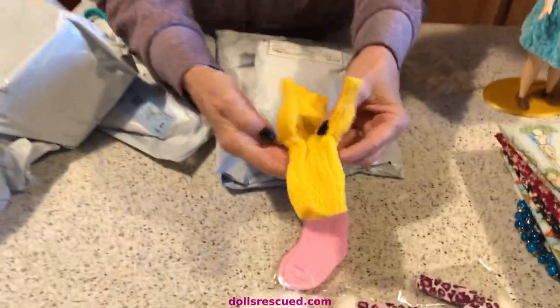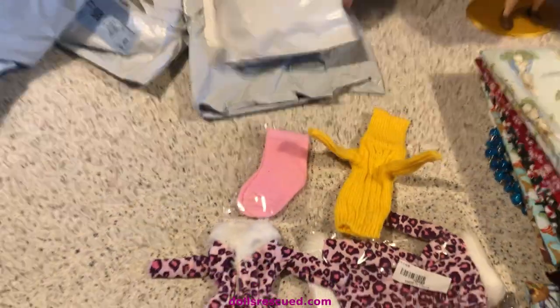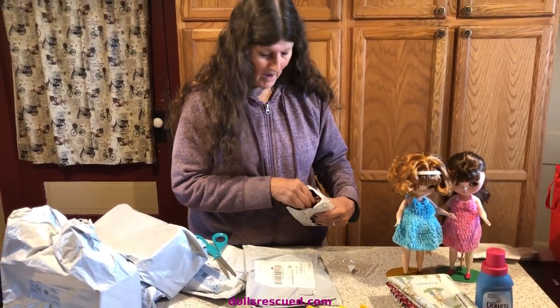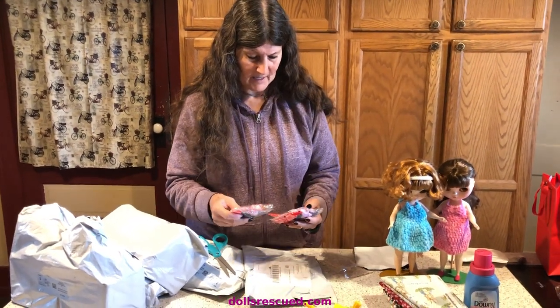But look at this. That'd be cute on Peaches. We'll get some pictures of her. I need to get her up on my new website, Whimsical Blythe. I need to work on it. I've just been, I don't know where the time's going. I really have, I sew about every single day.